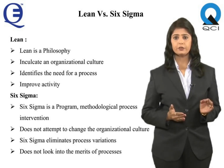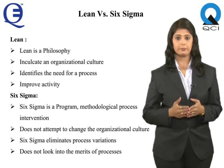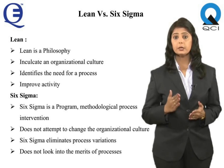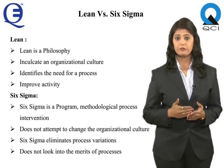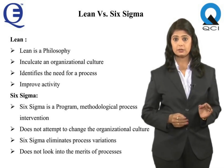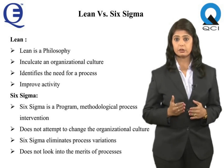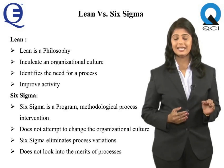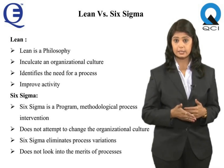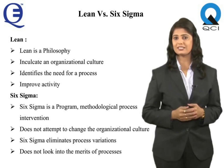The fundamental difference between Lean and Six Sigma is that Lean is a philosophy and Six Sigma is a program. Lean attempts to inculcate an organizational culture change and permanent behavior change among employees to identify and eliminate waste, whereas Six Sigma is a methodological process intervention that does not attempt to change the organizational culture or attempt a permanent behavioral change among employees. Lean identifies the need for a process or activity first, and if the activity adds value, tries to improve on such activity through improved process flow and enhancing productivity.